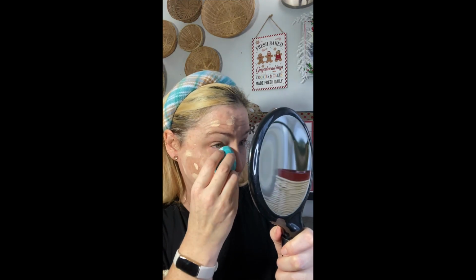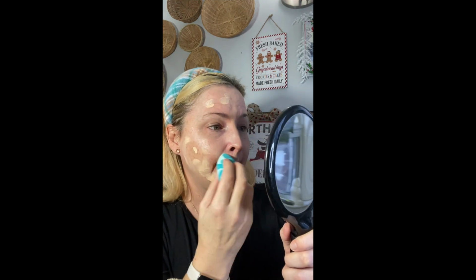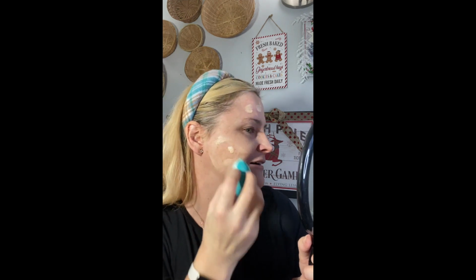I'm like really liking these products so far. Let's see what the sponge is like though. Oh, I thought it would feel like really rough on my skin for some reason, but it doesn't. It feels really nice. Yeah, I give this sponge a 5 out of 5, to be honest. I did blend it a little bit onto the left side there, which you can actually tell.